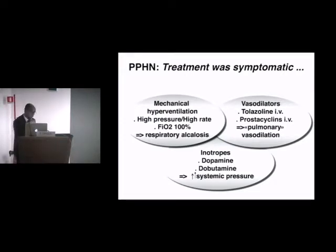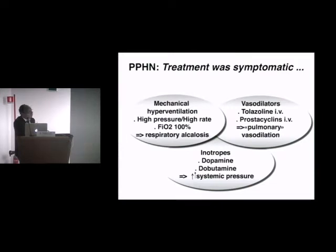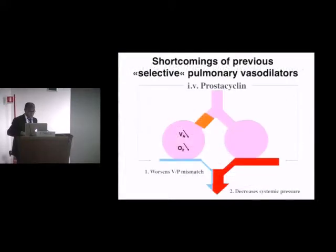And before nitric oxide, the treatment was symptomatic, and we did all these things that are not good for the lung, but for the sake of achieving pulmonary vasodilatation at birth. And so we used high pressure ventilation, high rate, FiO2 of 100% because oxygen contributes to pulmonary vasodilatation. We used so-called selective pulmonary vasodilators like tolazoline or prostacyclins, and we were trying to drive up the systemic pressure with inotropes to be above the pulmonary artery pressure.